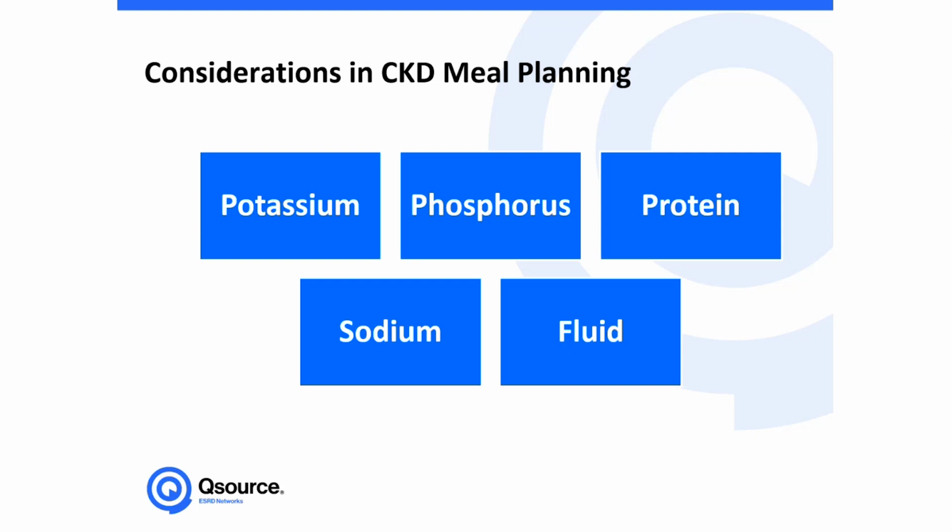Protein we hit on a little earlier with the plate method. It has historically been recommended to decrease protein intake in individuals with chronic kidney disease. However, it has been studied that reducing the amount of dietary protein below the recommended daily allowance is not recommended because it does not alter the glycemic measures, it does not alter cardiovascular risk or the rate at which a person's GFR declines. So focusing on the quality of protein, so that could be plant versus animal, may be beneficial, as some studies have shown that plant proteins may help preserve kidney function.